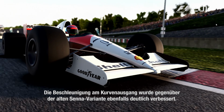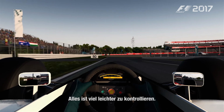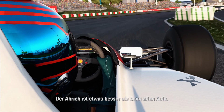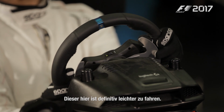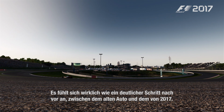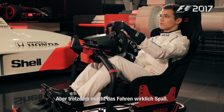Power delivery, so exit of corners, is a slight improvement compared to the old Senna car. It's a bit more controllable on exits. Downforce seems already slightly better than what the older one did. This one was definitely a bit nicer to drive. It already feels like a bit of a step between the old car and the 2017 car. But again, it's a very enjoyable car to drive.